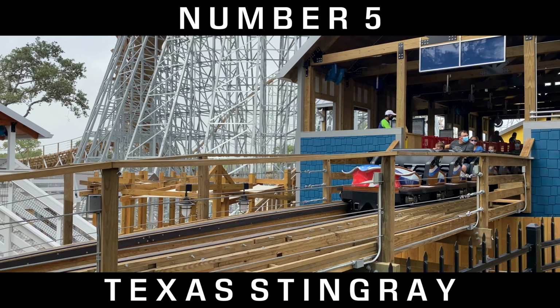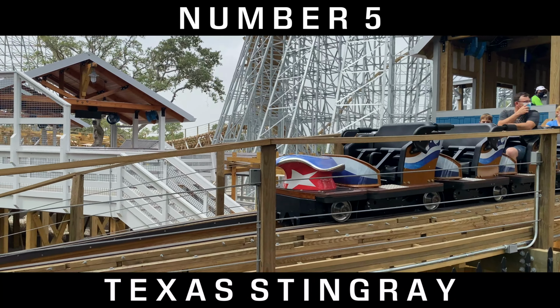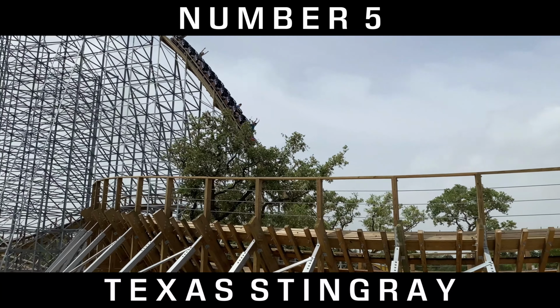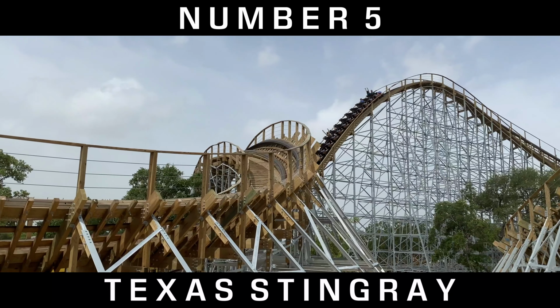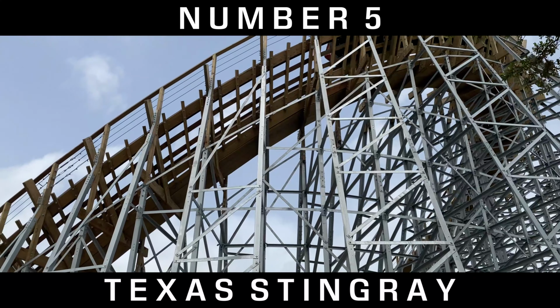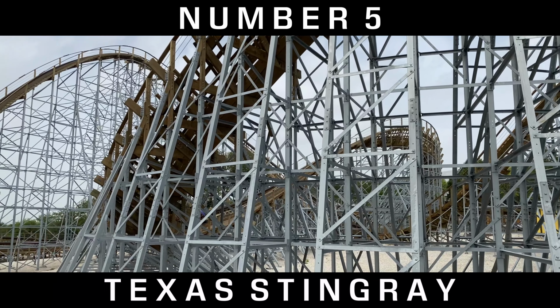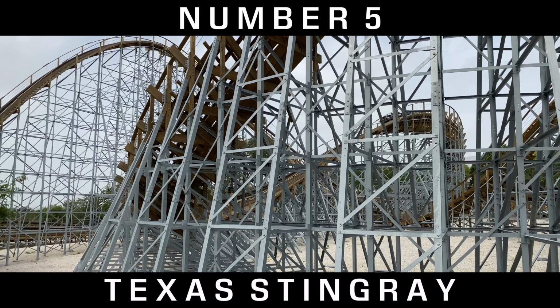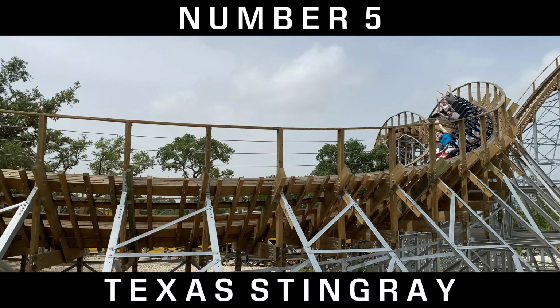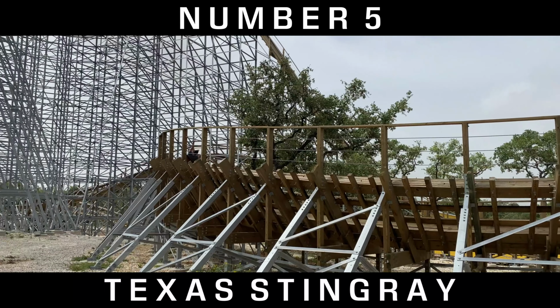Of course, it's no Magnum, but it can still have you out of your seat, being no exception to the rest of the ride. The other top 5 coaster at SeaWorld San Antonio is of course Texas Stingray, the GCI Woody at the number 5 spot. This really combines everything GCI does great with their coasters, such as the turns, tiny but sudden airtime pops, and a great layout. It even has a little bit of theming, like some country music going up that lift hill, which makes it such a cool and enjoyable ride experience, especially on a hot Texan summer day.